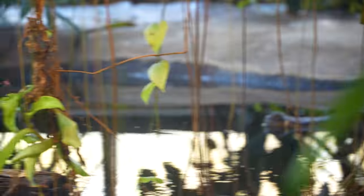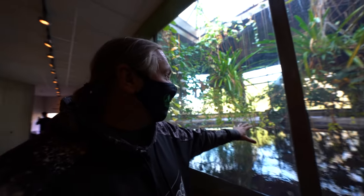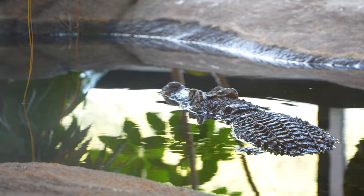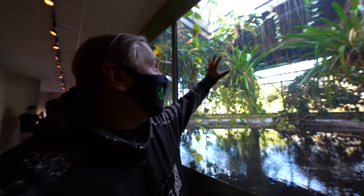And this one is one that I would literally live in. This is the Siamese crocodile exhibit. And wow, just look at the size that it has. It obviously has land, has nice deep water. The viewing is incredible. I mean, plants hanging from the ceiling.